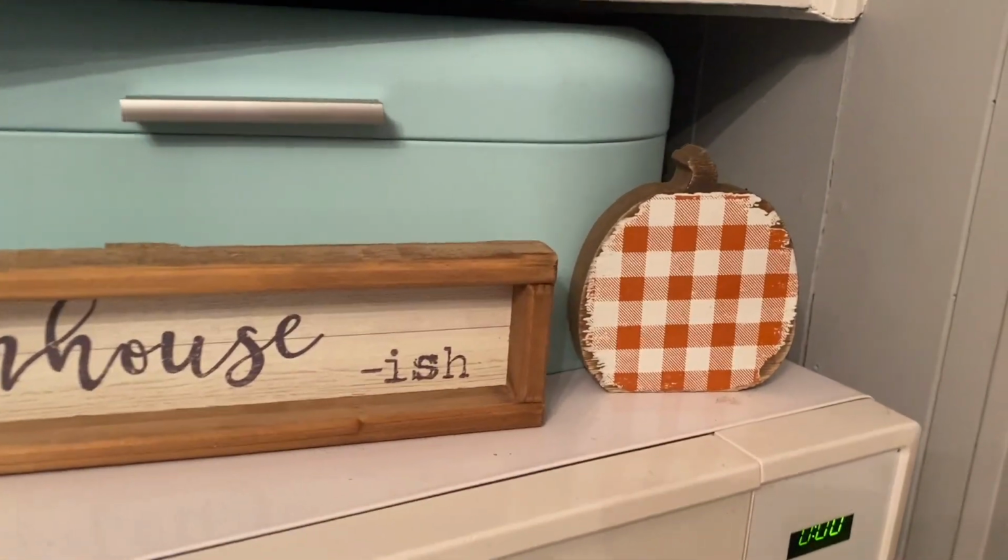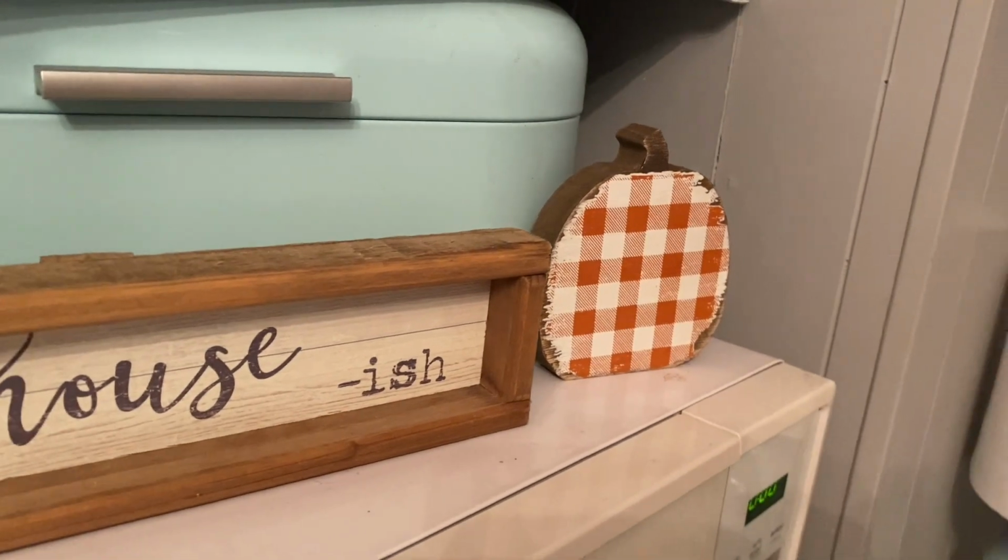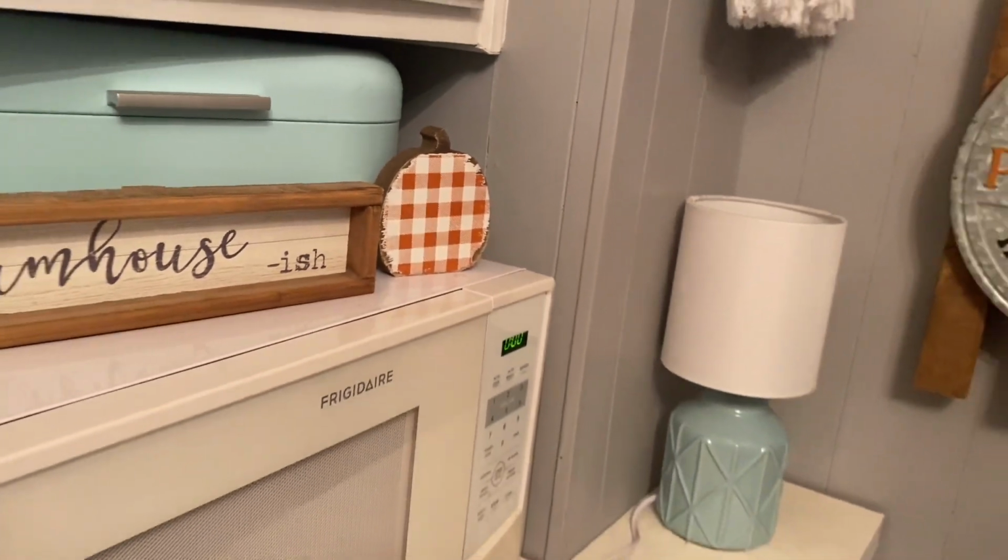On top of the microwave, I have this wooden pumpkin. I believe that was from Kirkland's.